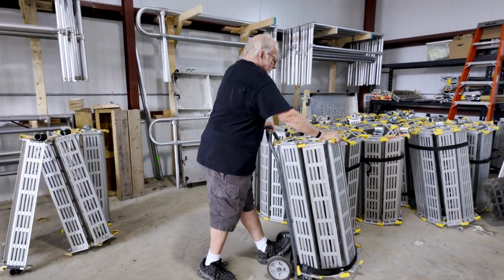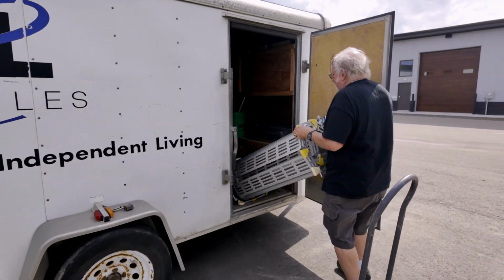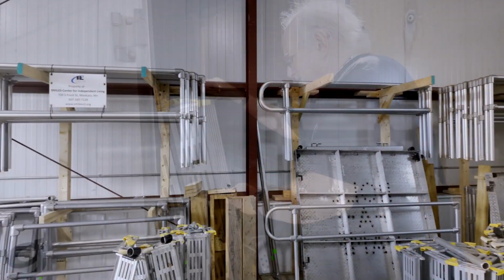I like roller ramp because of the speed of how fast I can set it up. Typical ramp for Smile is this one that's probably 24, 26 foot long. When we go out to visit a home, in most cases we've already seen pictures of the home and determined what we need for a layout. So once we have that determined, it's just a matter of loading our trailer up, taking out the appropriate equipment, in the right number of ramp sections we need, a platform, one or more if we need it.